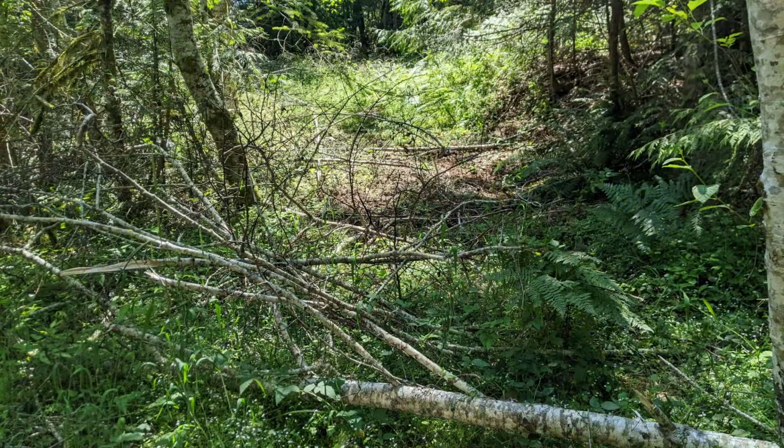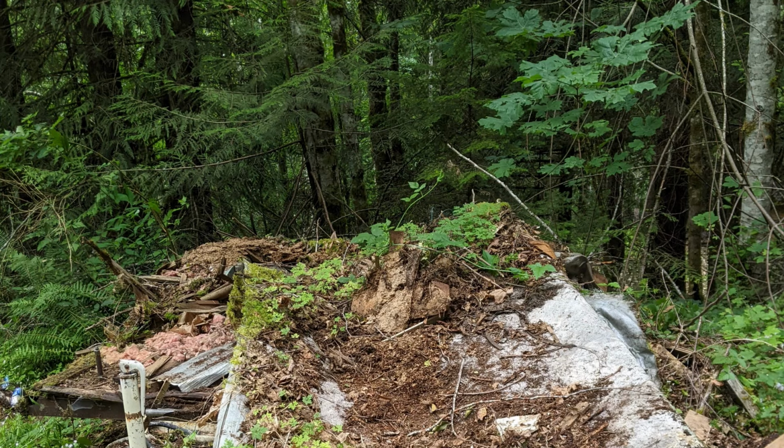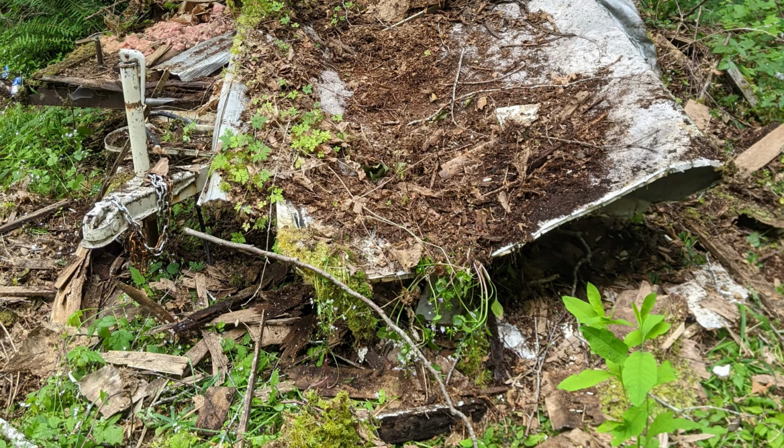My first day at the lot was spent on cleanup. The place was full of brush and fallen trees. The first thing I saw was a pile of debris. I initially thought it was where the previous owner had been storing garbage, but it turned out to be a collapsed camping trailer. It was eerie. The roof had caved in over the trailer table, which still had dishes on it.